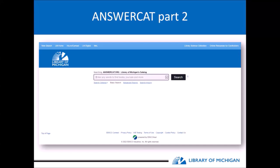This image here is the front screen, that main search screen of our new catalog interface. As you can see, you have that very clean line search box, which is the basic search. But if you want to do a subject search, you'd have to go to the advanced search option, which is right below that search box. You can click on that, and then you can choose to do a subject search, a title search, an author search, keyword, and so forth. And you can get to our catalog by going to answercat.org. I'm going to move to the next slide.